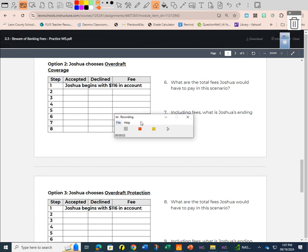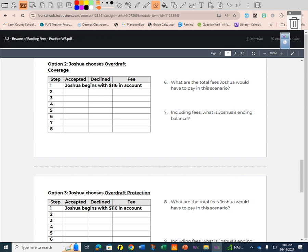I'm going to start with option 2 and get this out of the way. All right, so you guys are going to have to help me. Ayana, you're going to have to help me remember what the purchases are. But I know we start with $116, right? So that is my beginning balance, and I do recall that the first charge is a $4 bus pass, maybe?